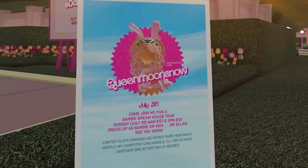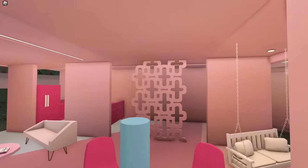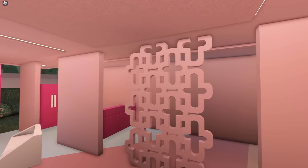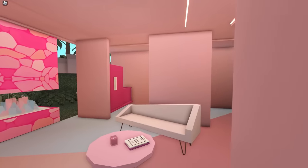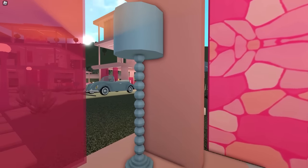Come join me for a Barbie Dreamhouse tour. I love how she did this. You could take pictures here. I love this. How did she do this? What is that? Oh my god, they're all basic shapes. She made the divider with all these little shapes. That's insane. Also, this chair is custom, too. The tiling is spot on to the Barbie movie. The lamp, bro? This is custom.